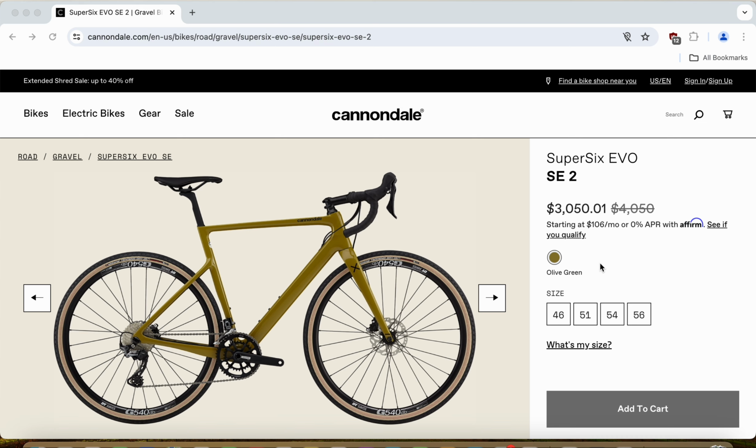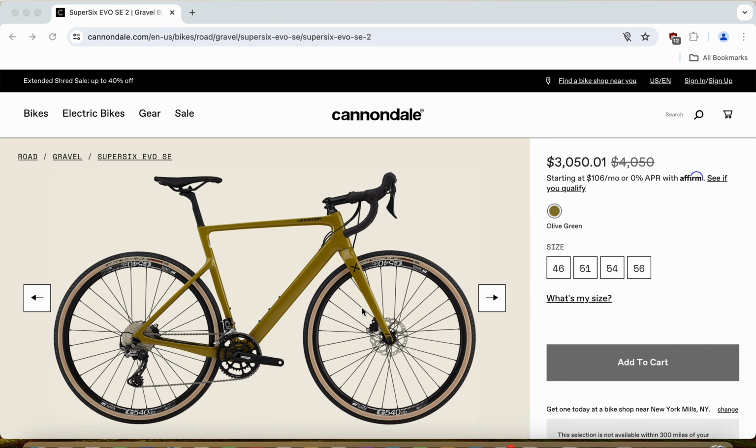As I see now, although this bike is heavily discounted, retail price $3,050 US, you still have certain sizes available, so 46, 51, 54, and 56 sizes available. Probably, it's one of those situations where if you are fast enough, you can get your sizing right, because I'm guessing this bike is going to be sold very quickly.